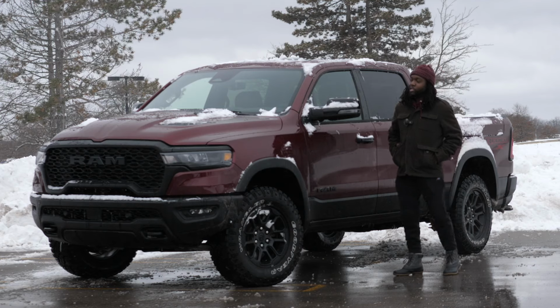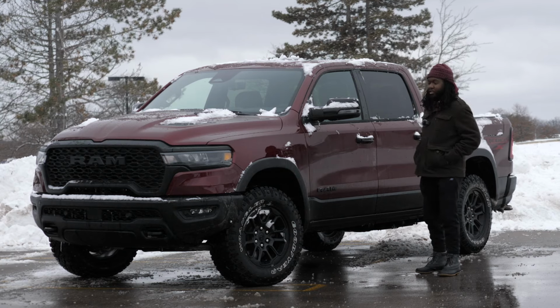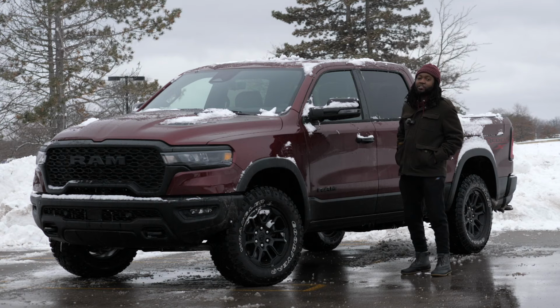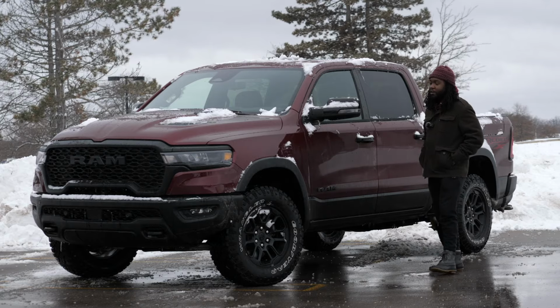It's got the 3-liter twin-turbo Hurricane engine, an inline, so a straight six, all the cylinders in a row. It's going to be 420 horsepower, 469 torque. So what is this thing like? I'm going to give you an engineer's thought on the 2025 Ram Rebel.